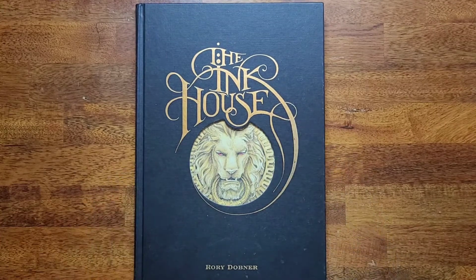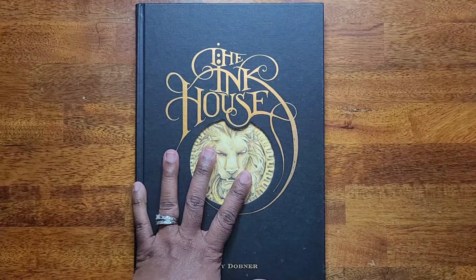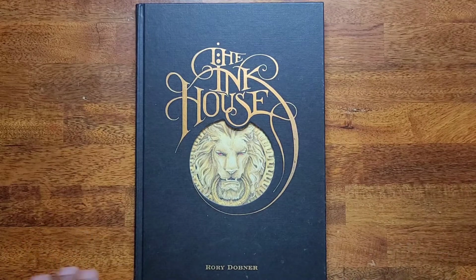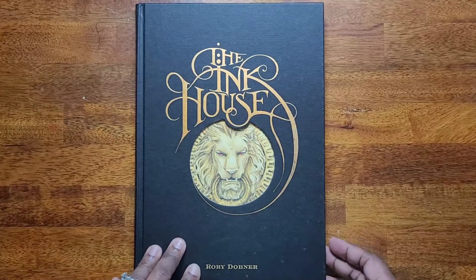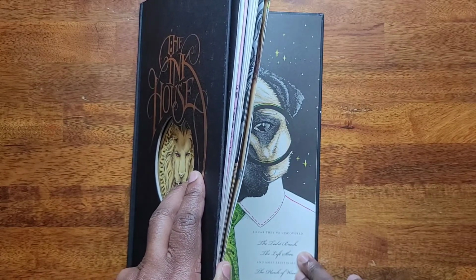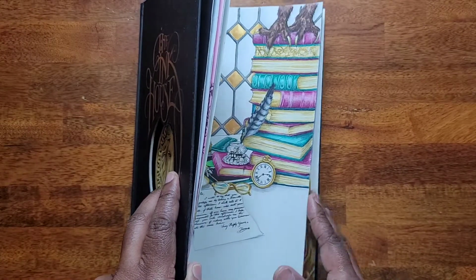So again, this is what I've completed October through December, and I don't think I have that big of a stack, but you guys might say, yeah, you did a lot. One thing that I did, guys, was I completed The Ink House, and when I started really focusing on this book was late November, early December, and I probably did more than two-thirds of this book.